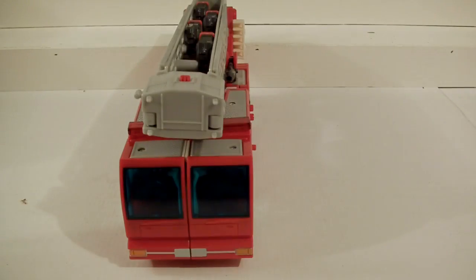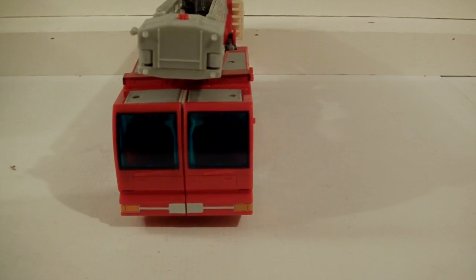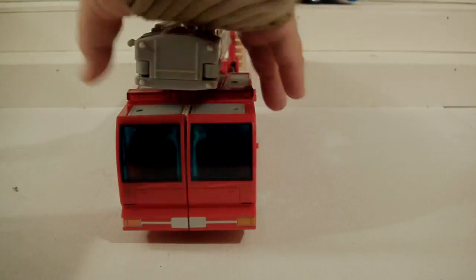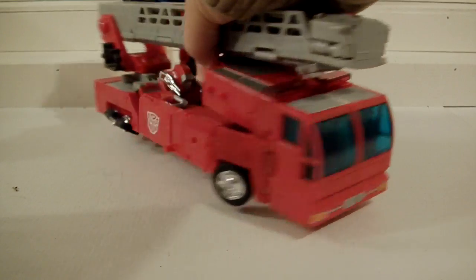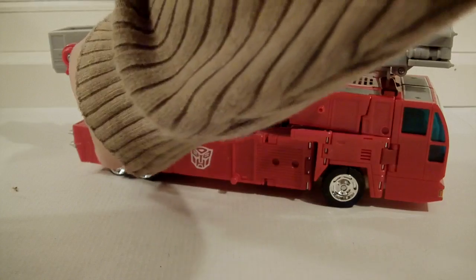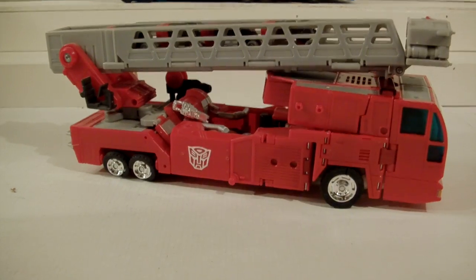That's the front of the vehicle there. Let me actually lower this down a little bit to see if we can get a perspective there. But yeah, it's pretty cool. It has nice big windows there. Here's the other side. As you can see, look at the tires. They're just falling apart. So that's why it doesn't get played with.